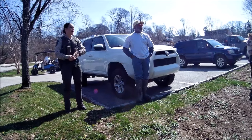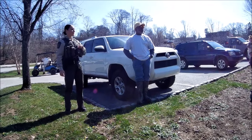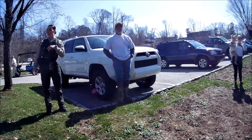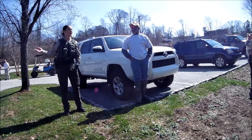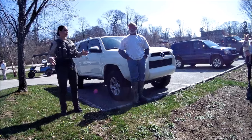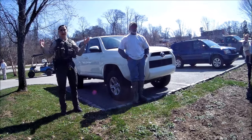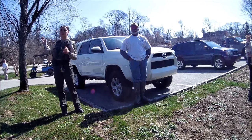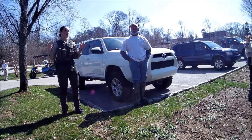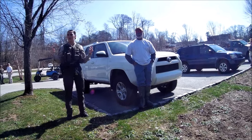For coming. Who has not stocked trout before? Okay, awesome. So, this is a very fun event. We try to be safe here. We don't really have as much traffic as we normally would on a stocking. Once we get into the park, it's very controlled.